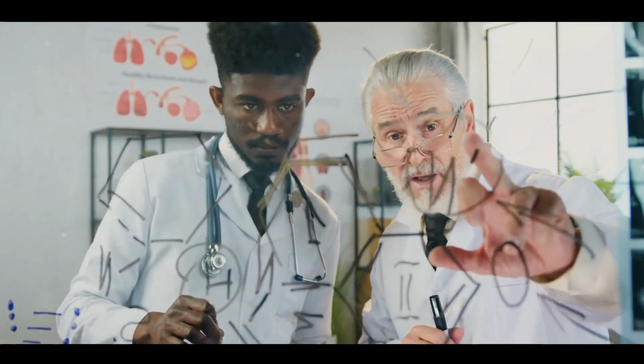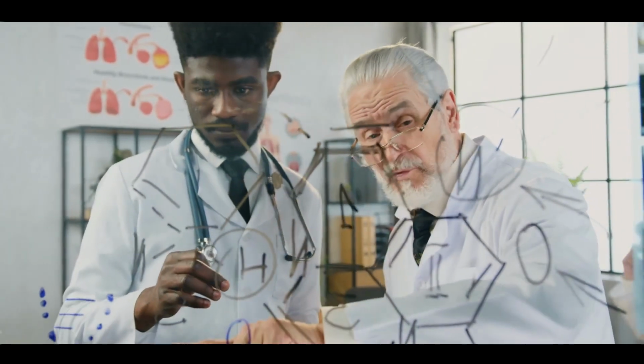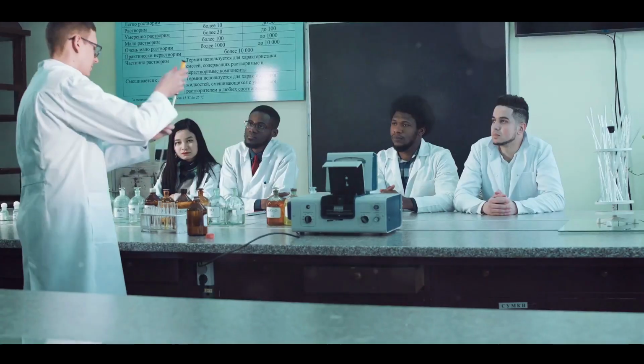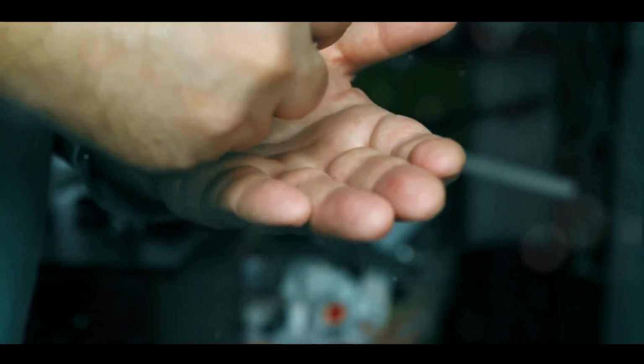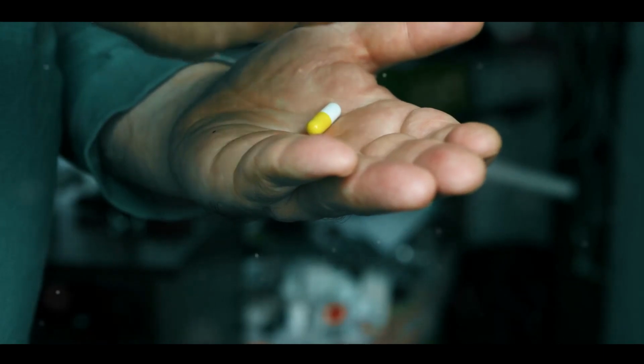It's the science that helps us understand not just what a drug does to the body, but what the body does to the drug. So the next time you take a pill, remember the science that goes into making it work. That's pharmacodynamics for you.